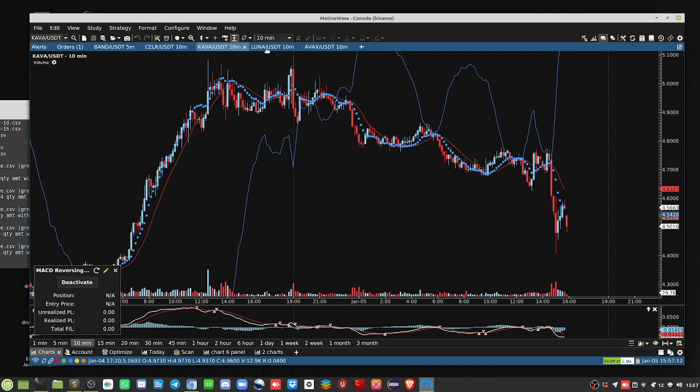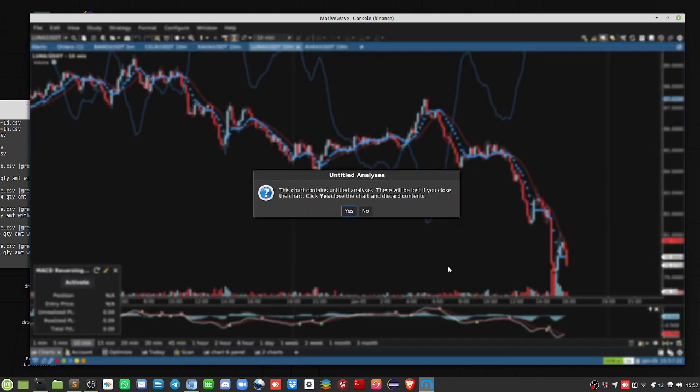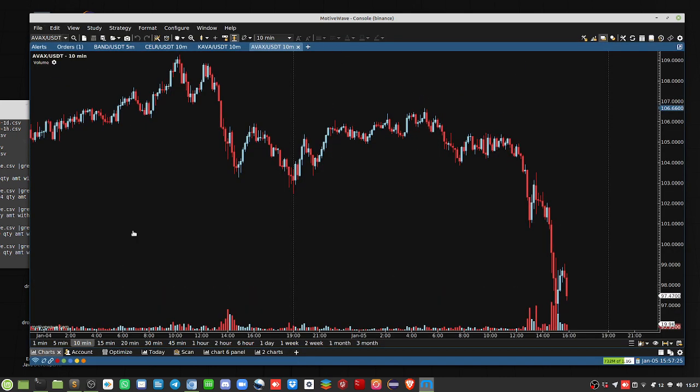So this could be the start of the big collapse. I don't know. This is not usual, because a lot of people would have bought into that dip. I would have got caught up in that. So let me deactivate that. The only one I'm going to keep going is BAND for now. Close that.